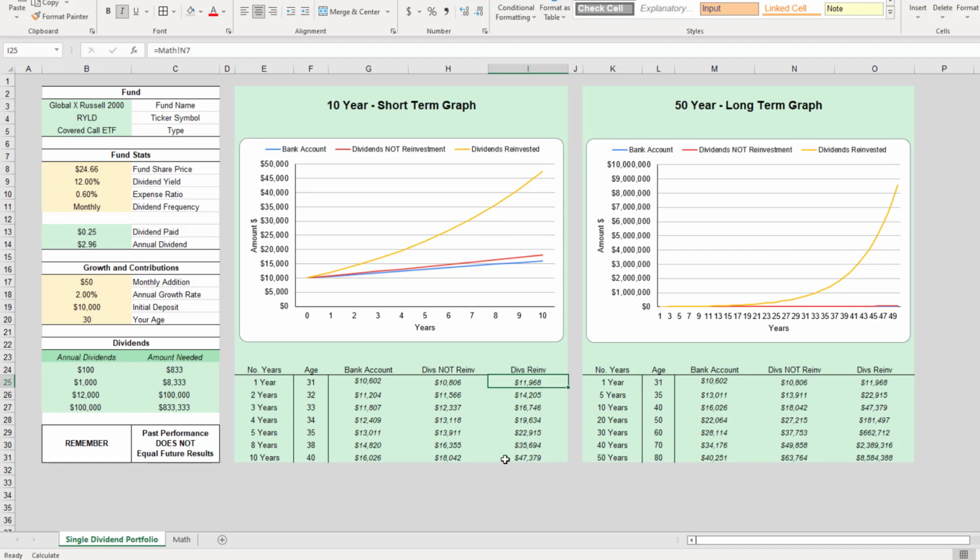But you can see with that dividend, if you are looking at the 10-year mark, your $10,000 with your $50 a month addition, your $16,000 that would have been in your banking account would have grown to $47,379. I'm sure there are other funds out there with a different dividend yield and annual growth that could maximize returns better than RYLD. But again, it all depends on what your investing strategy is.